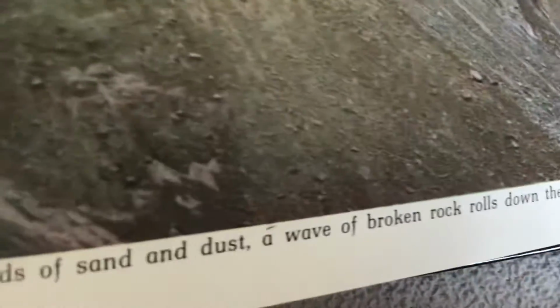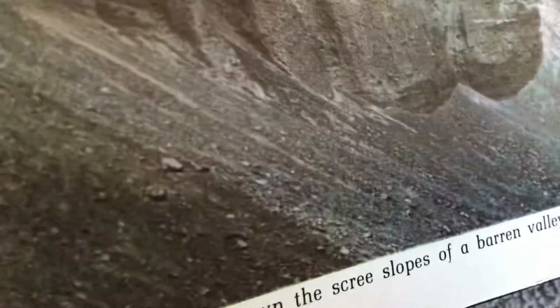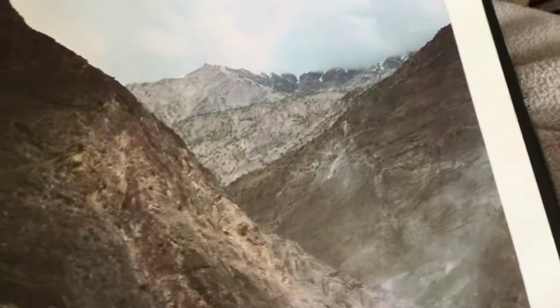Throwing up clouds of sand and dust, a wave of broken rock rolls down the gray slopes of a barren valley in the Hunza province. Ooh, I don't want to get hit by a rock.